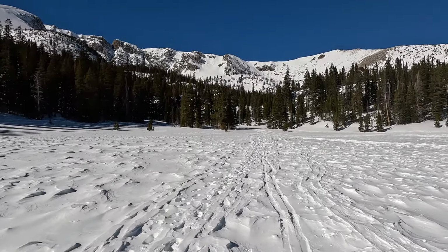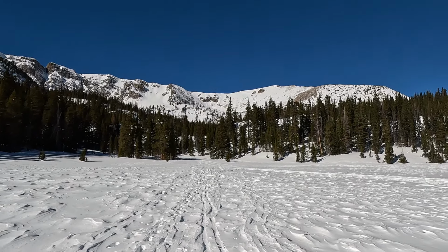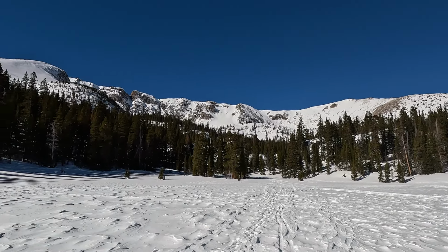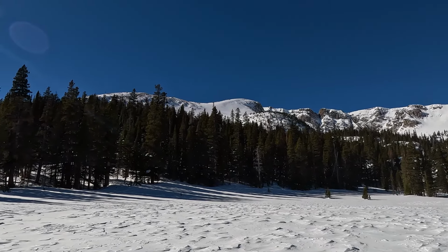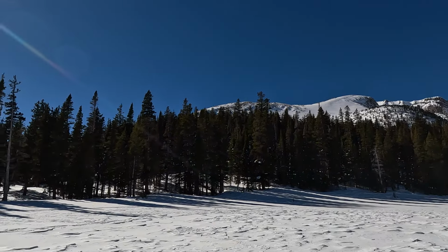This is Forest Lake. And we're surrounded by beautiful snow-covered mountains. It is so beautiful and it's so quiet.